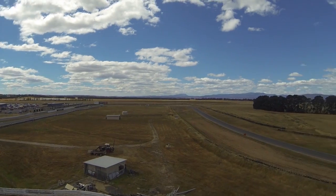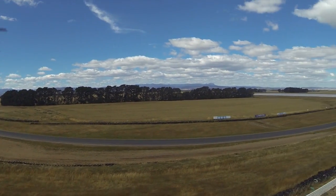I've got a car that I'm hoping is pretty fast in a straight line, and Symmons has great big long straights, but it has some tight stuff as well, which is going to be hard on the brakes. So I'm looking forward to it. Having not been back there for a long time, I can't wait.